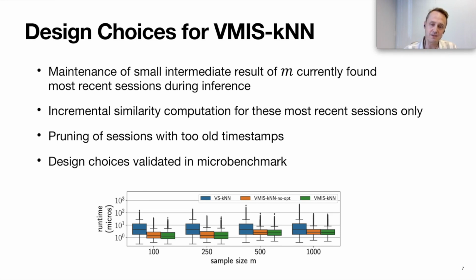We also prune the index of sessions with too old timestamps, and sorting the sessions by timestamp in the index allows us to do early stopping once we come across a timestamp that is smaller than our current minimal timestamp of our recently sampled sessions. This version also leverages octonary heaps instead of binary heaps, which have more children per node, and therefore provide better performance on workloads like ours with frequent insertions.